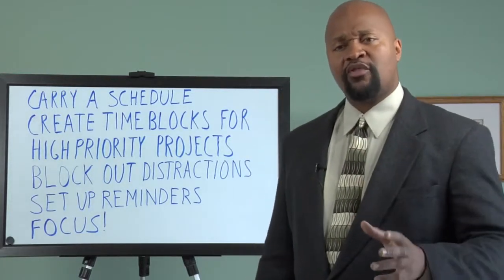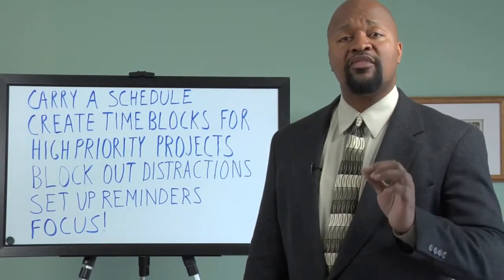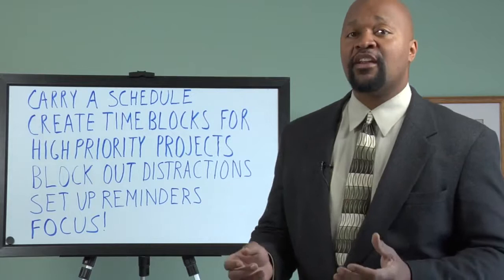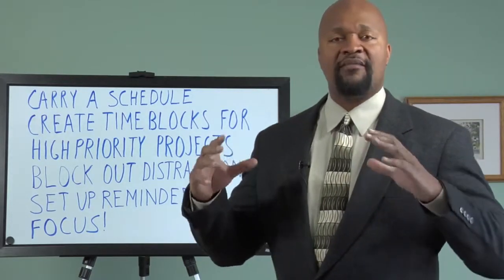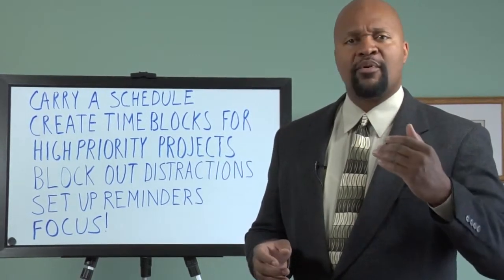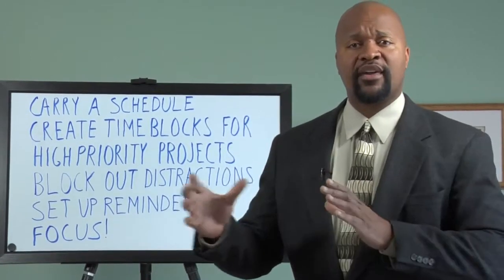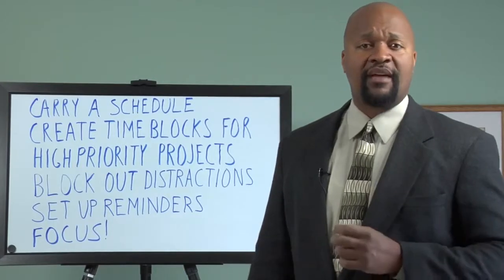Tip number four, set up reminders for yourself. While developing, creating, and carrying a schedule, it's also important to make sure you meet your commitments. And sometimes when we're so focused on a particular project, we may forget. So ensure that you make the most out of Outlook or whatever type of format you use to set up those reminders, or ask someone to also help remind you of specific appointments, projects, and other time-sensitive information or projects that you have to take care of.